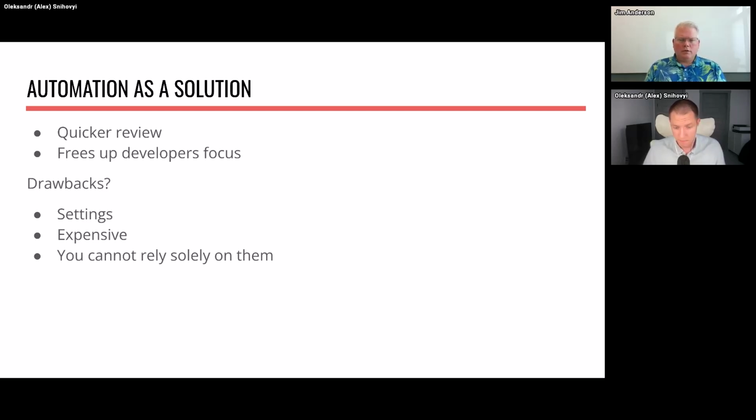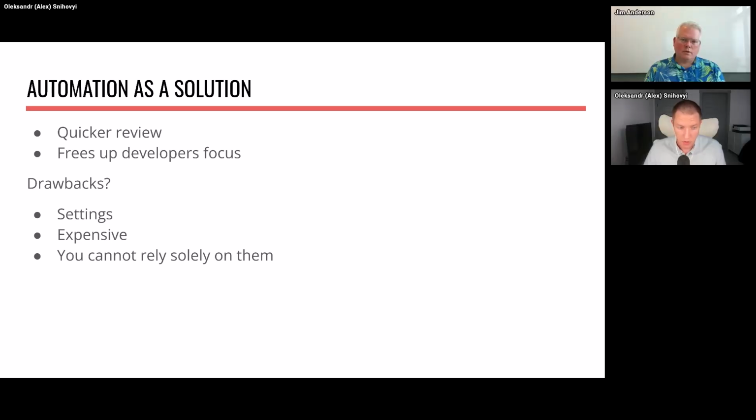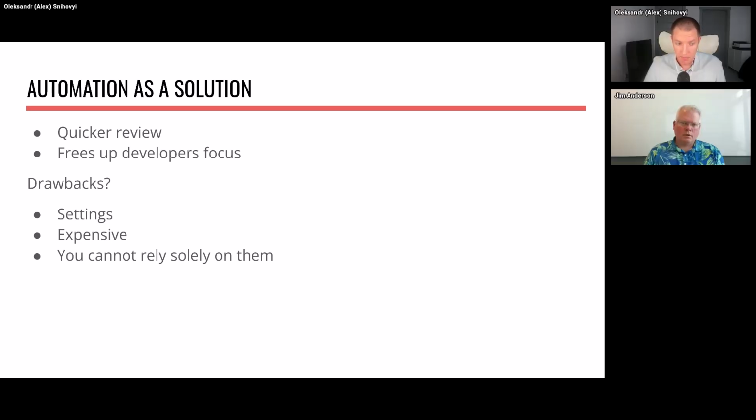So the upside of the automation, of course, is that you have quicker reviews and you don't really have to pay attention to things like, let's say you selected the wrong instance type or you forgot to make your buckets private. Things like that are being reviewed automatically right now by many, many tools. And that's amazing because you don't really have to pay that much attention to it.